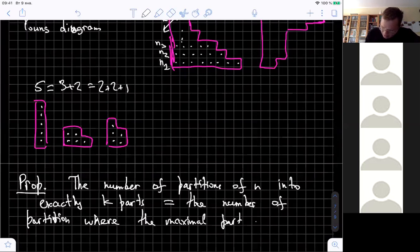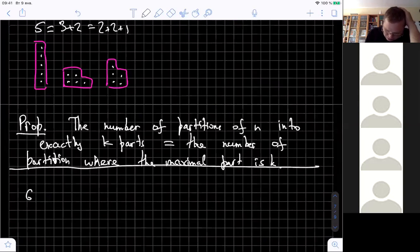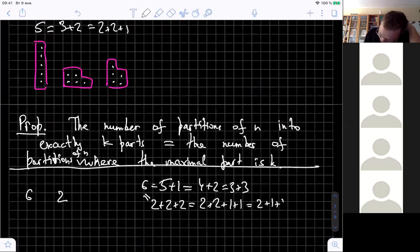So, for example, what I mean is, if I take 6 and I look at the partitions with exactly 2 parts, I have 6 equal to 5 plus 1, 4 plus 2, and 3 plus 3. And I can also look at the number of partitions of n where the maximal part is 2. So how can I imagine it? I can take all 2s, or 2 plus 2 plus 1 plus 1, or 2 plus 1 plus 1 plus 1 plus 1. So here are all the partitions where the maximal part is equal to k. If I expand the last 2 into ones, then the maximal part will be equal to 1, and so the condition does not hold.